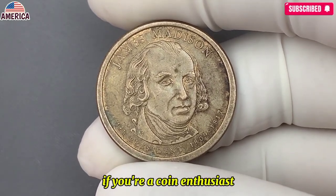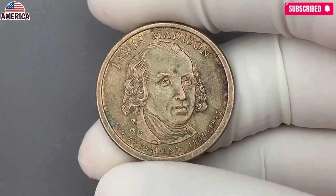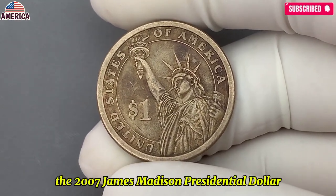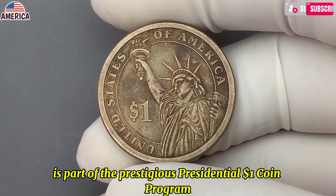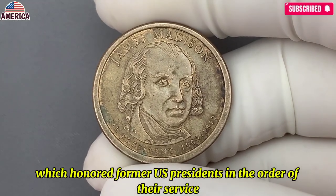If you're a coin enthusiast or even just someone curious about what's hiding in your change jar, you'll want to listen to this very carefully. The 2007 James Madison Presidential Dollar is part of the prestigious Presidential $1 coin program, which honored former U.S. presidents in the order of their service.